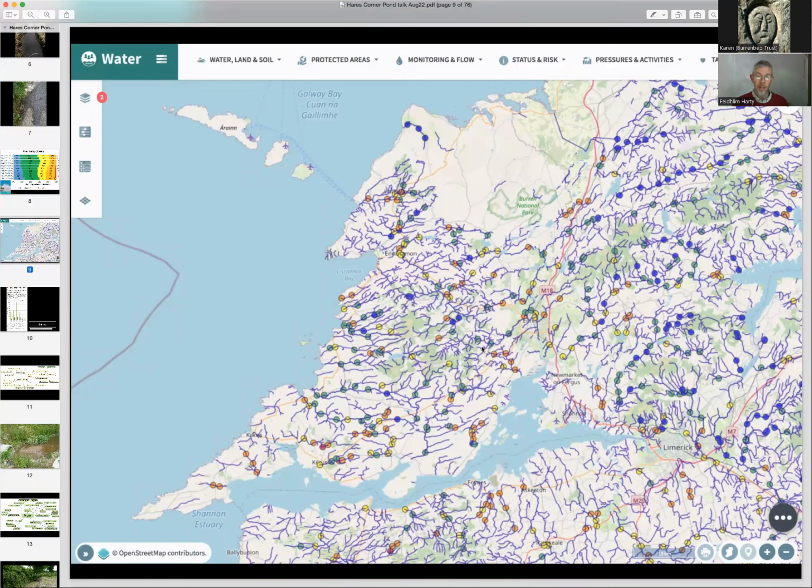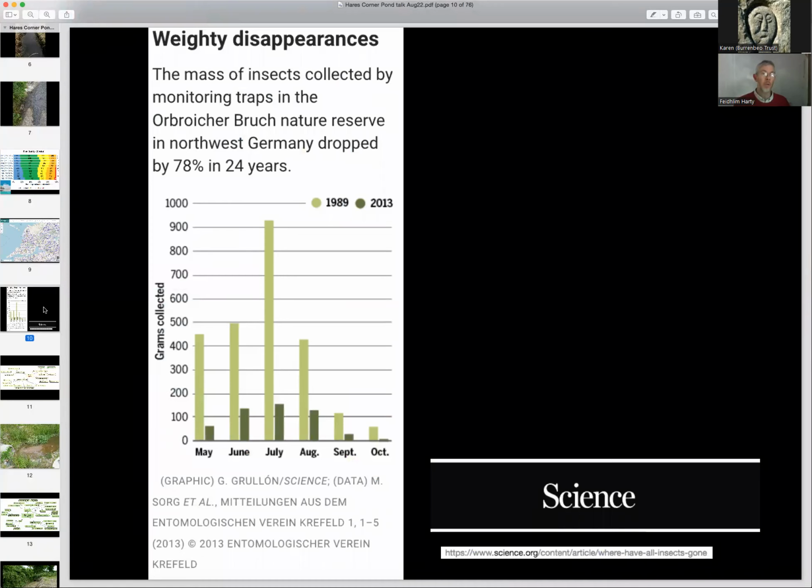And just one red one there in the southwest. So this is a general overview of the quality of our watercourses within the county. And to my mind, it's not really enough. I mean, really the Water Framework Directive requires the Clare County Council to reach good quality, I think, for all rivers and streams by 2027. And we're not really on target for that. So that's briefly looking at water quality.